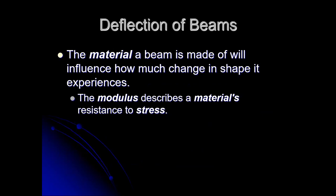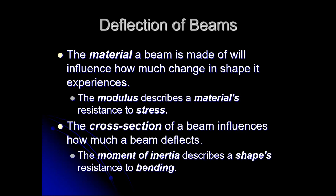So two factors that we absolutely need to have in order to determine how a beam is going to resist bending or how much change in shape we'll experience is first the material. The modulus I went over last time, the modulus describes how stiff the material is. Essentially, it's a resistance to stress. The bigger the modulus is, the less strain you get for every applied unit of stress. So the bigger the modulus, the more stiff the material is, the less it'll change shape. Now that tells us about the material. That's all about what it's made of. Is it aluminum? Is it steel? Is it heat treated? Is it cast iron?